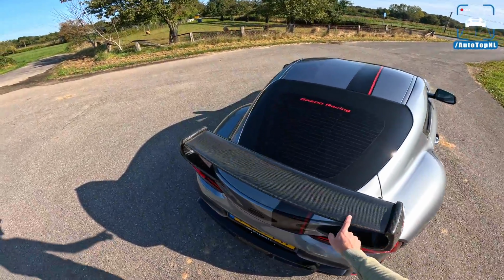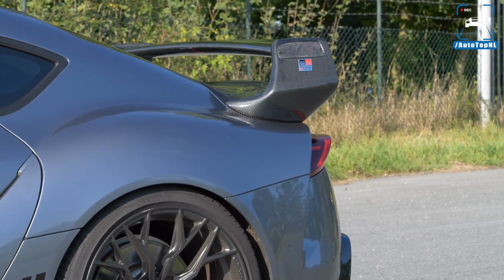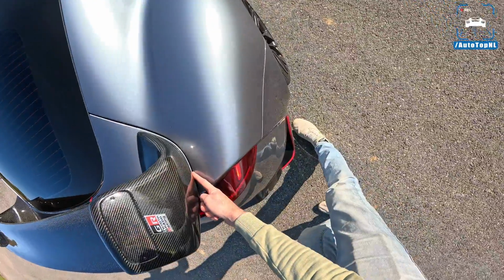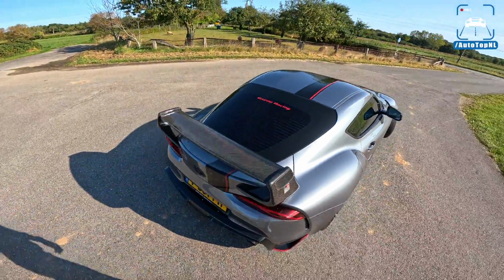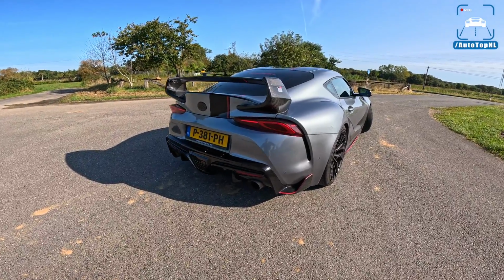But then we have a not so fake spoiler. Look at that. This is amazing. I think it fits this car so well. The shape of this has been done really well, following the trunk lid line there and then going in here and following this line. Very, very good. Just stunning design. I really love that. I think it fits the car so well. It makes it so cool.